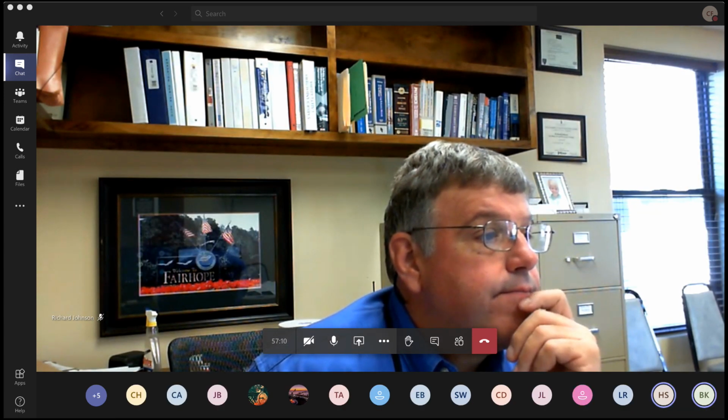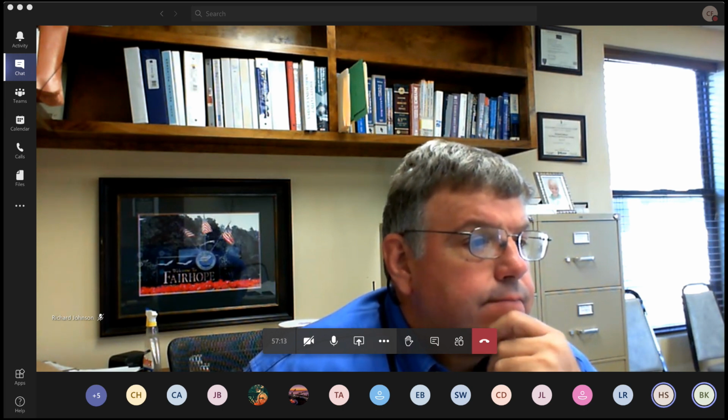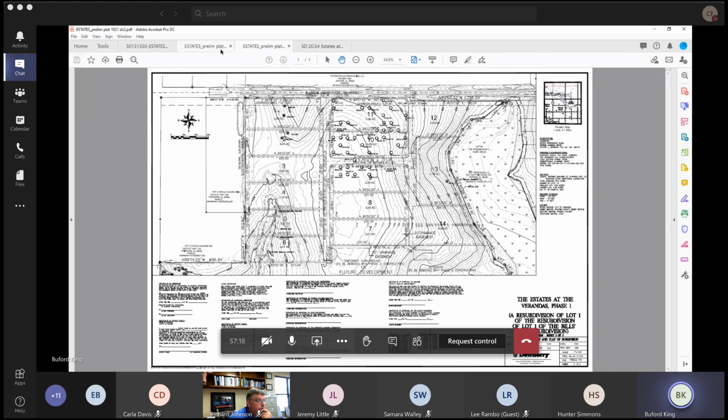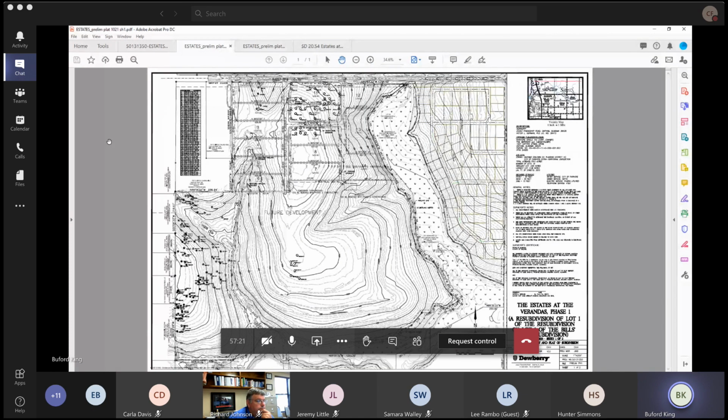And if y'all will bear with me now that Hunter has unshared, let me pull up what we have here. To help everyone get their bearings, we'll start with this drawing. This development is just east of the intersection of State Highways 181 and 104. This is a bit of a complicated drawing, so I'll step you through it. There are 14 lots requested for approval in phase one. This is the Verandas. And the eastern portion that you're seeing right here, I hope everyone can see this okay.